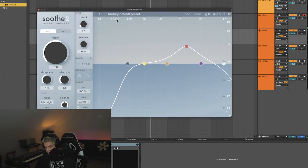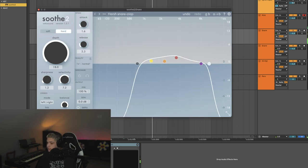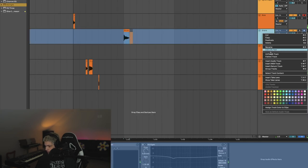Throw a Soothe on here just to make sure I get this thing perfect. Let's see what harsh snare sounding like on it. That's exactly what I was trying to do. Alright, I'm feeling pretty good about my snare now, so I'm gonna just print this.